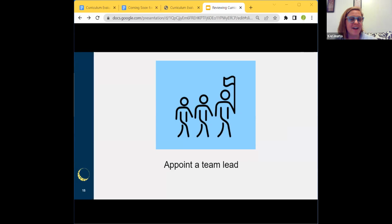Although this is not written on the directions, we wanted to make mention of this because it's something that we've learned, and we'll talk more about other things that we've learned along the way. Consider appointing a team lead. This is a challenging task.